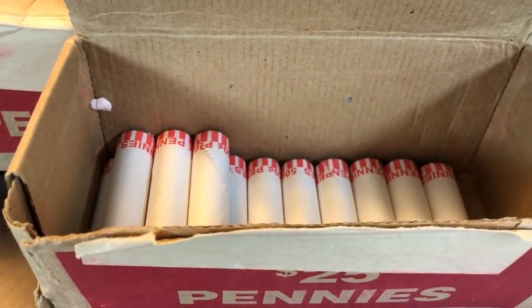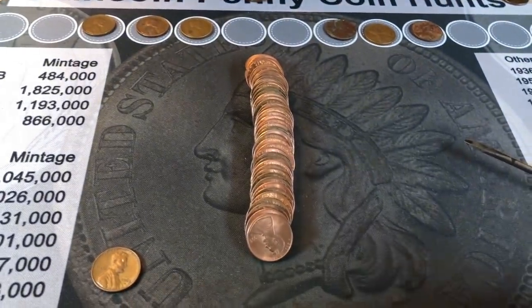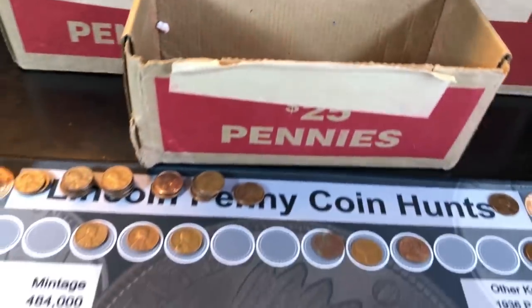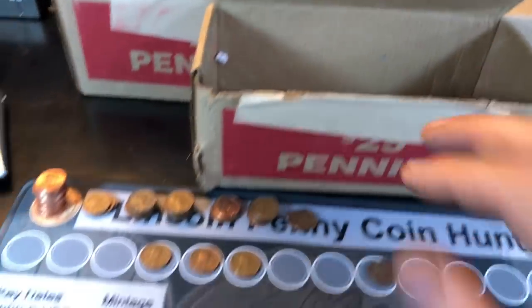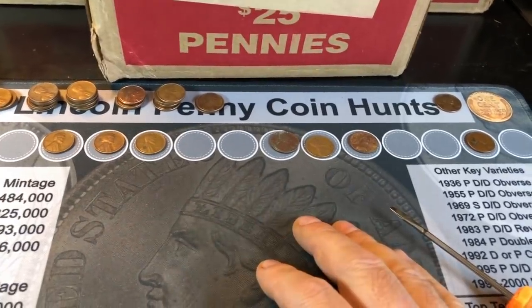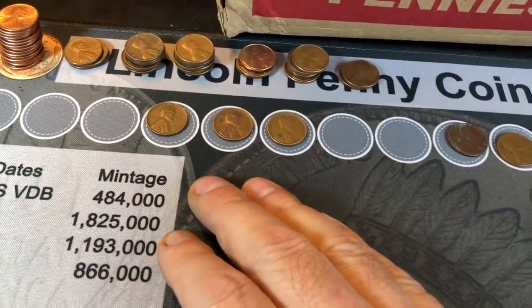Running out of time on box 1, but you never know what the next 13 rolls will hold. Well, that's all she wrote for box 1. I still got 2 more boxes to hunt, but kind of a subpar box, if you will. Only 7 wheat cents and nothing older than 1944.